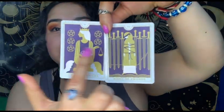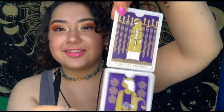The fact that they're both facing the same way, you're feeling very like you trapped yourself in a situation. The good thing about the Eight of Swords essentially is that the restraints aren't actually binding you. It's all in your head. What you need to do right now especially is look at it from a different perspective, because the things that have passed, my love, there is no return to them. There is no going back to it. There's no fixing it then.